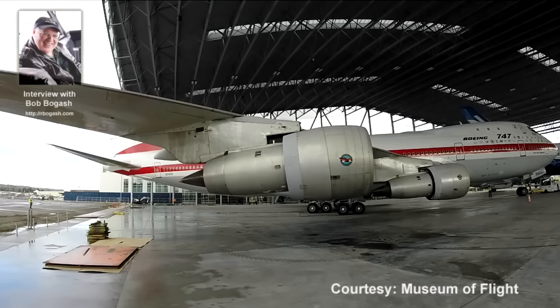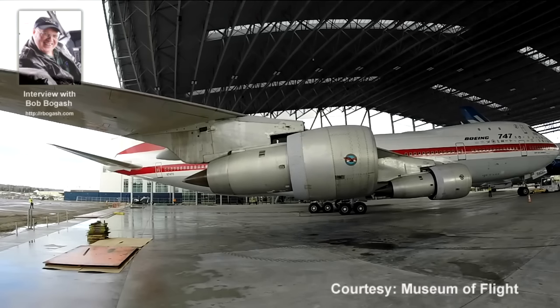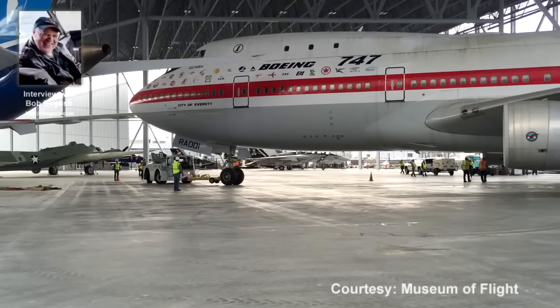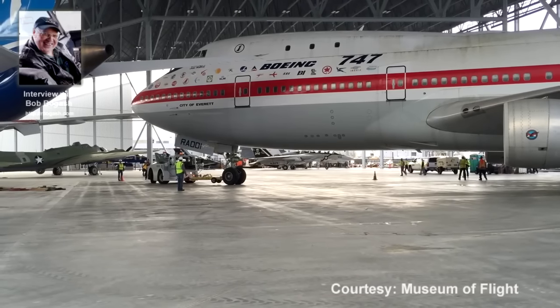And I tell lots of people I was painted with rollers, and they all crack up laughing, thinking I'm giving them a line. But no, the airplane was painted with rollers. Lots of them are painted with rollers.